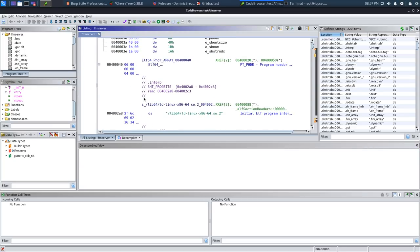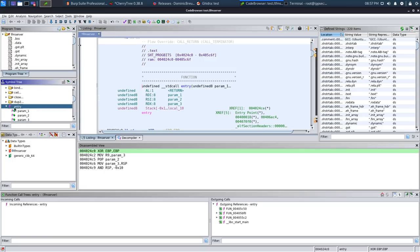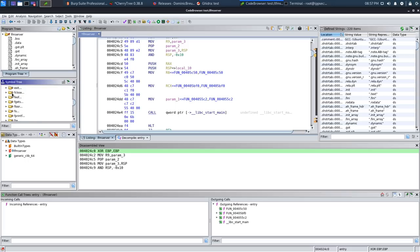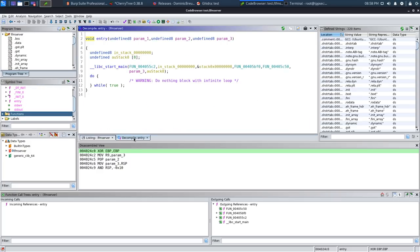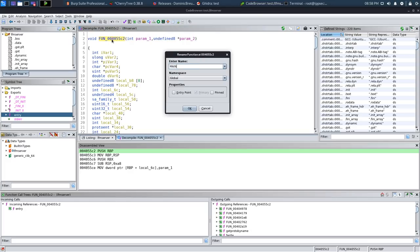Let's see. Where are we? Entry. It's not what I want. Where is main? We can just go to decompile for entry. And then if we click right here, this function should be main. So double click. I'm going to go here, hit L, and call it main.